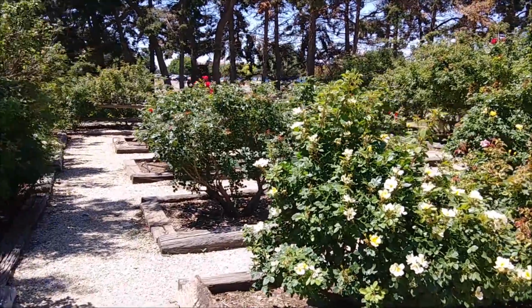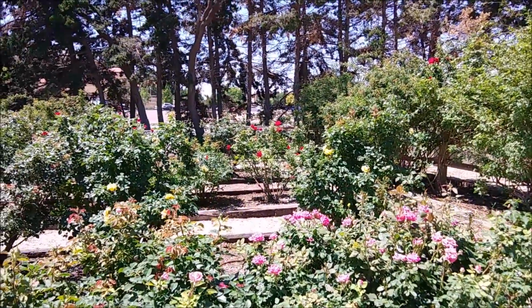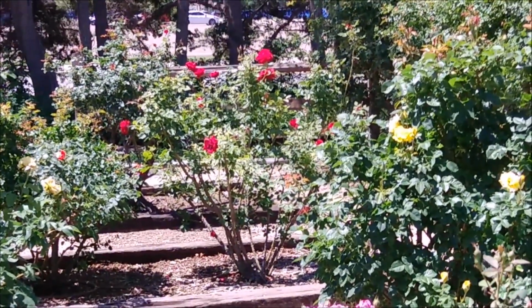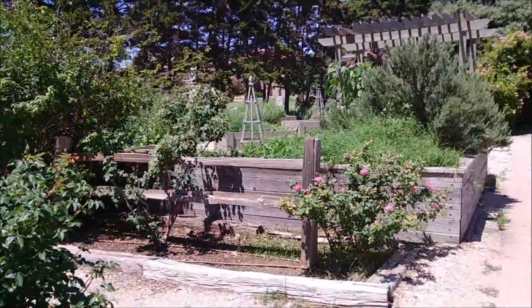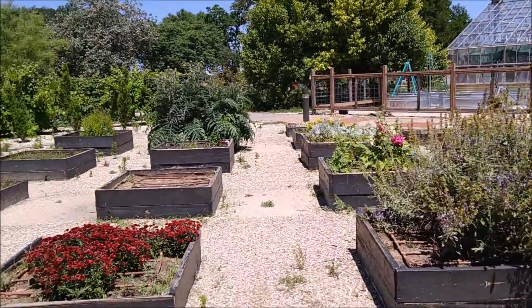Here is the rose garden. The different kind of roses. Look at those red ones. See if I can zoom in gently. Yes, beautiful. I live in Texas, so we have the yellow rose of Texas as our little song.